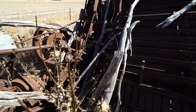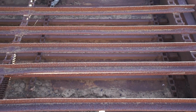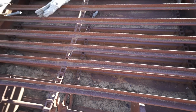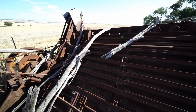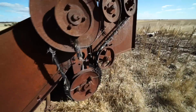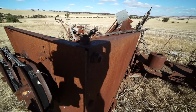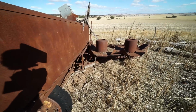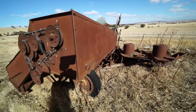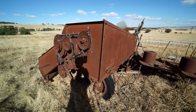But again, something to do with the grain harvesting. Comes up there, straight up on that conveyor, and somewhere out there. Again, I have seen these before, but I'm not good at recalling all the mechanics of it, guys, so again, let us know.